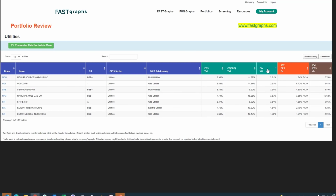From a standpoint of dividend yields, utilities are theoretically considered to be higher yielding stocks than most, and that's probably true. I've got MDU Resources here, which is a multi-utility with the lowest dividend yield of 2.61%, all the way up to South Jersey Industries, which has a yield of 4.9%, approaching 5%.